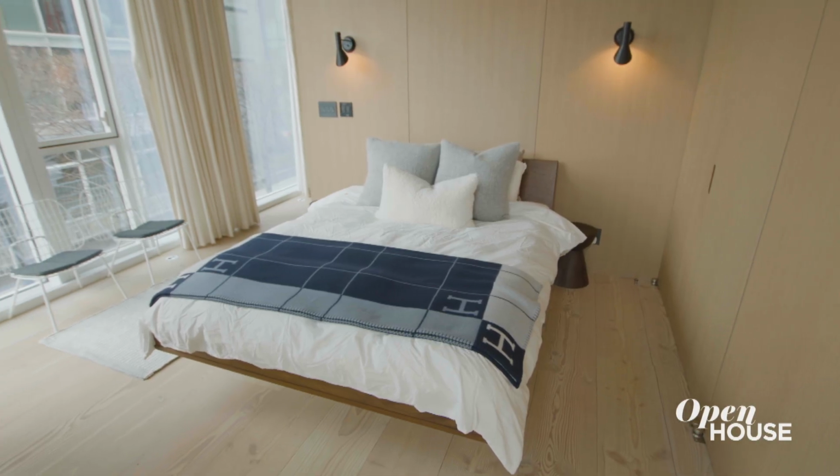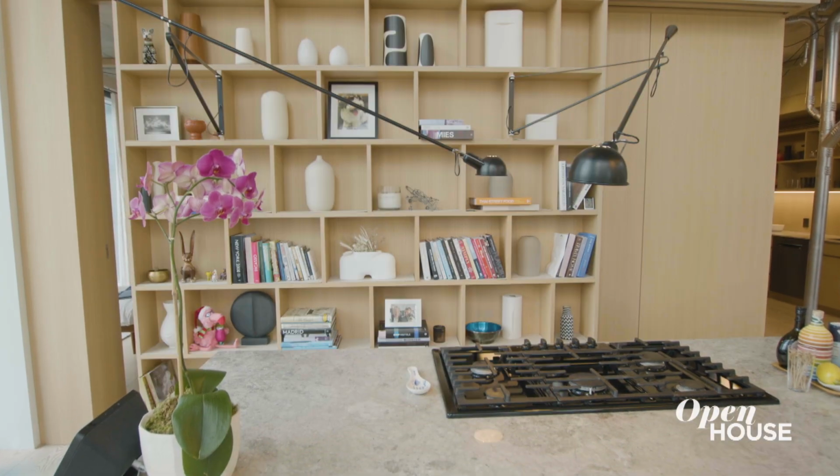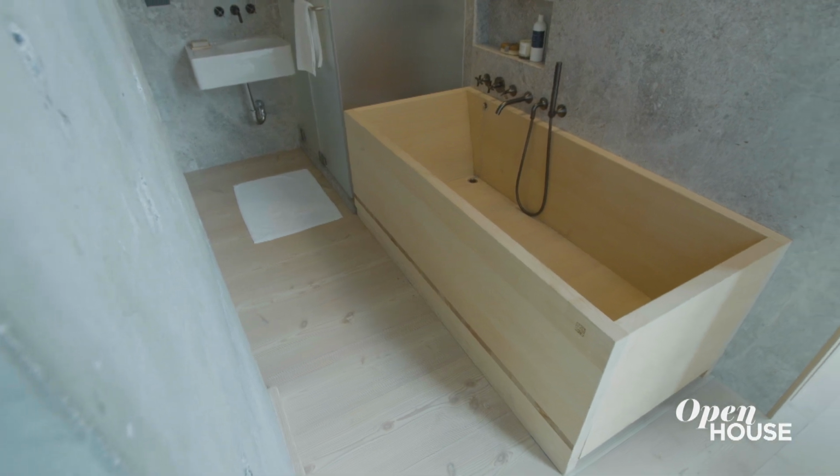This home is configured as a 2-bedroom apartment. This is the guest bedroom. During the day, it's part of the living space, but at night, it can be closed off through the sliding bookcase and another sliding door to become a private room with its own bathroom.